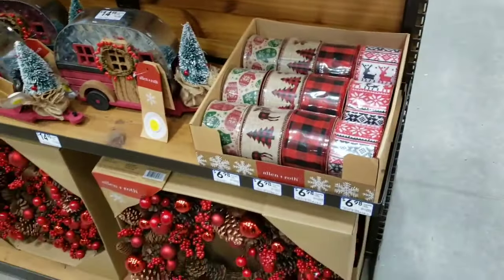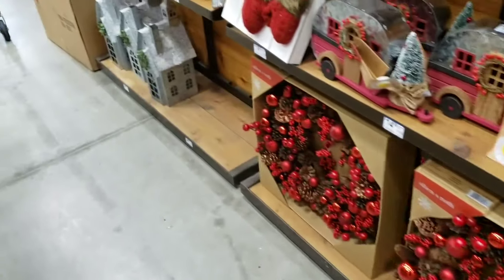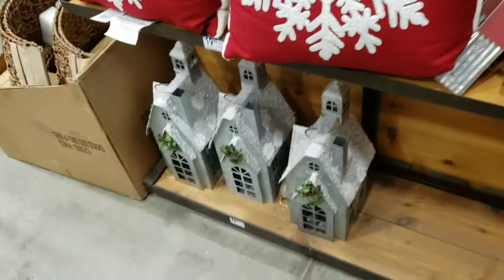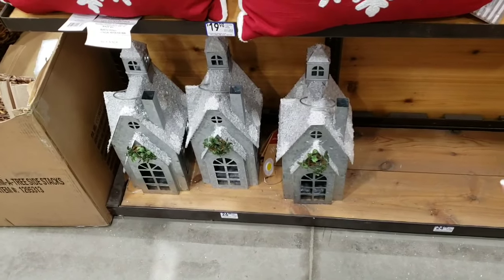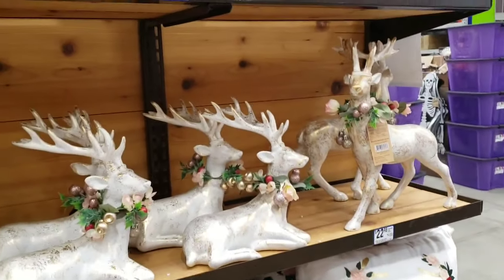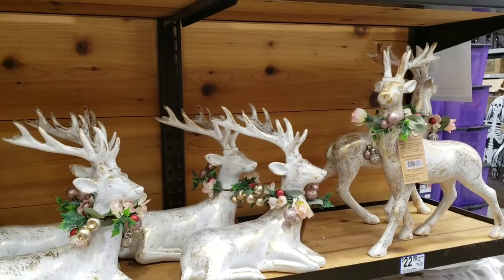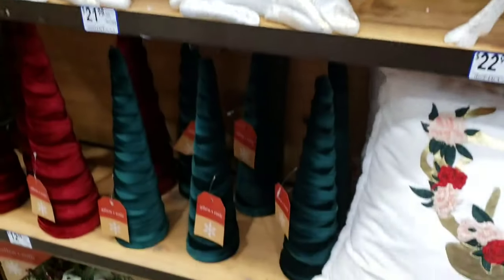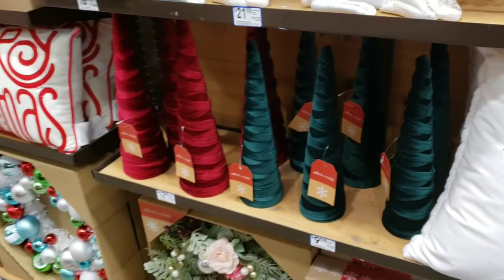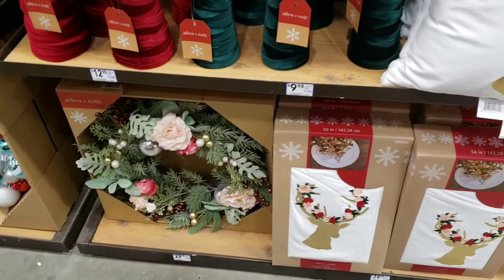It just depends. Some beautiful ribbon, $6.98. The skis are $24.98. $26.98 for the metal houses. Those are beautiful. Got some very pretty, romantic, glamorous, $22.98 and $21.98. This emerald green is gorgeous. $9.98. Really pretty red. Allen Roth, $29.98 for the wreath.